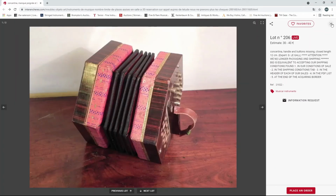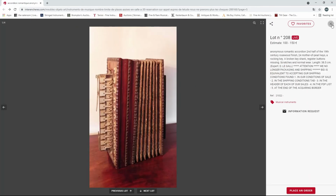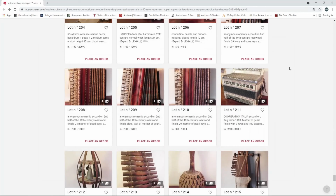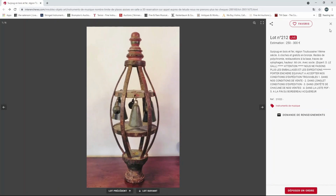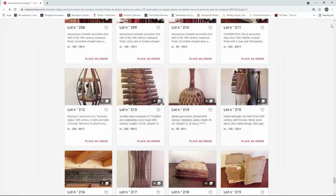A concertina. An accordion. Another accordion there, romantic accordions. Yep, another accordion. And another one there. An Italian accordion. Serjouk, in wood and iron, Toulouse region.